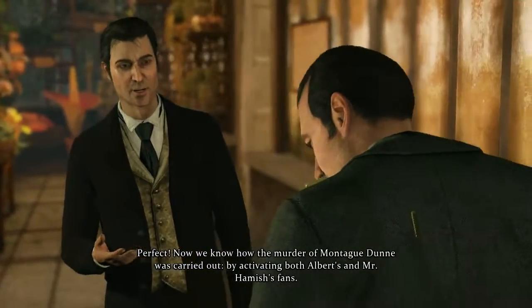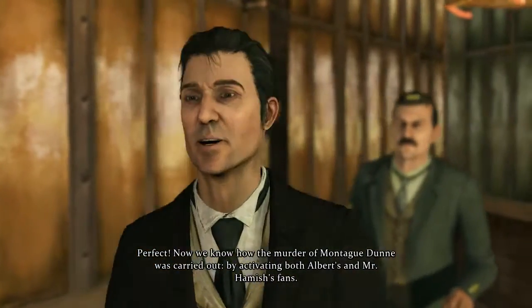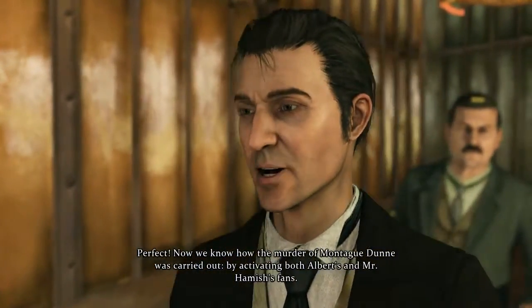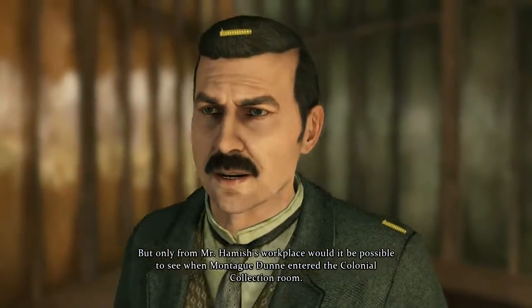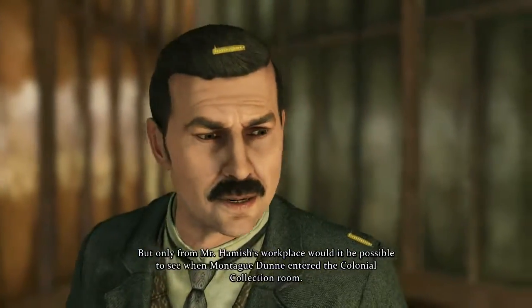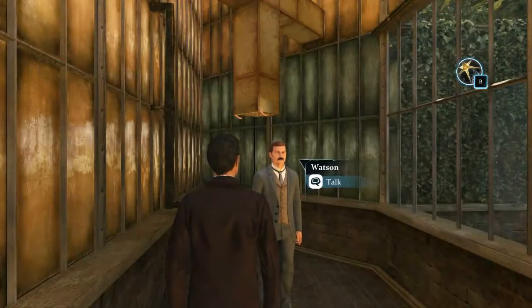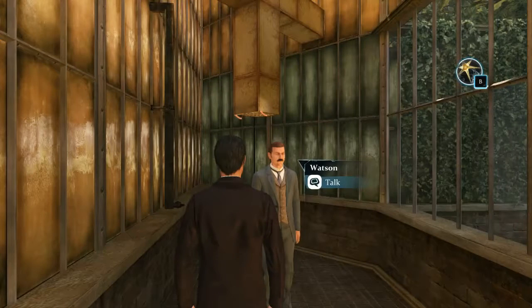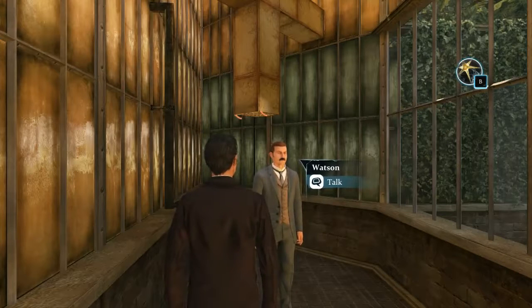Perfect. Now we know how the murder of Montague Dunn was carried out, by activating both Albert's and Mr. Hamish's fans. But only from Mr. Hamish's workplace would it be possible to see when Montague Dunn entered the Colonial Collection Room. Yes, but Hamish visited Albert several times that morning, so he could have turned on the fan when he was there without Albert noticing. Right?